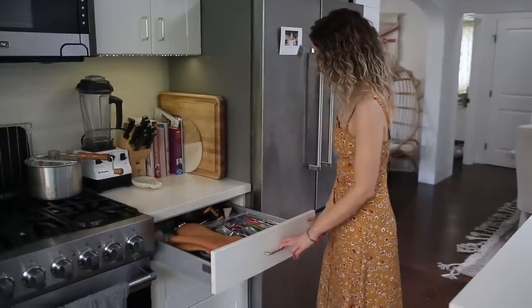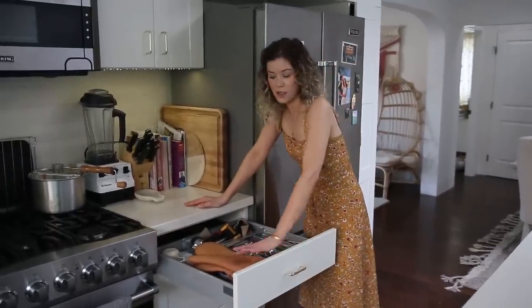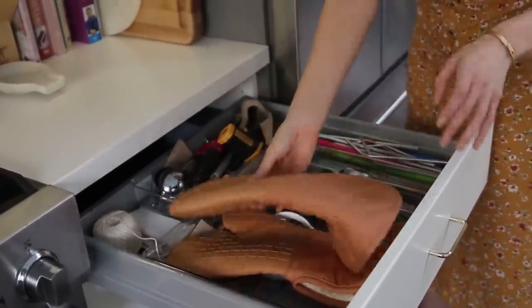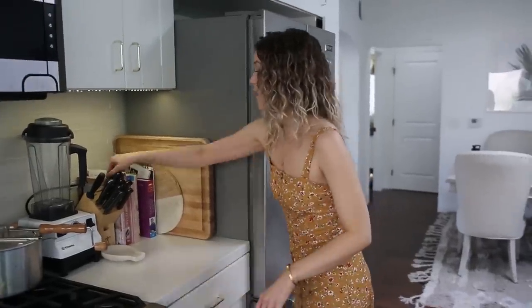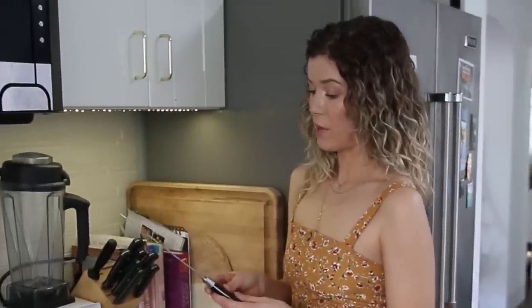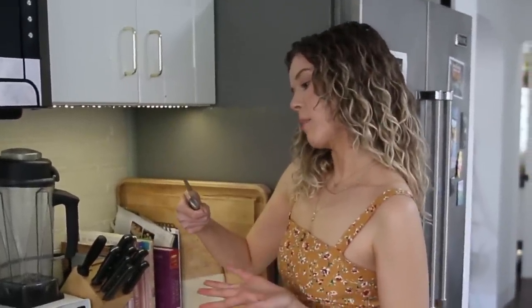So in this drawer, tons of cutlery. Love these. These were a recent Christmas gift. And yeah, ooh, should we show my favorite knife? I got this for Christmas. My boyfriend Mats gave it to me. I love this so much. It's a Mac Mighty, is that what it's called?